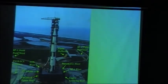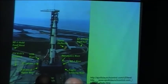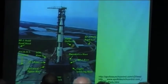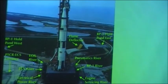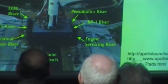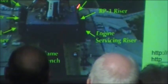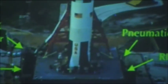So, now you're wondering, why do I have a Saturn V rocket on your screen talking about clay? Well, would anybody like to venture a guess? Yeah, right down here, you'll notice a flame trench. You know, when these things took off, they shot flames high over here. So the flames would come out of this flame trench, hit this reflector, and sort of go up on this side. They had another one on the other side, so when it was going up, you would see these high flames coming out the other side.